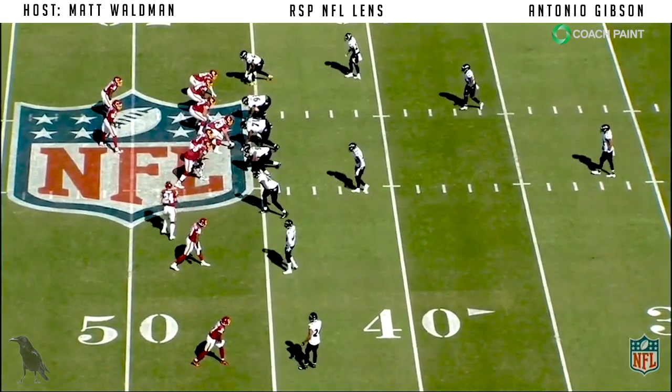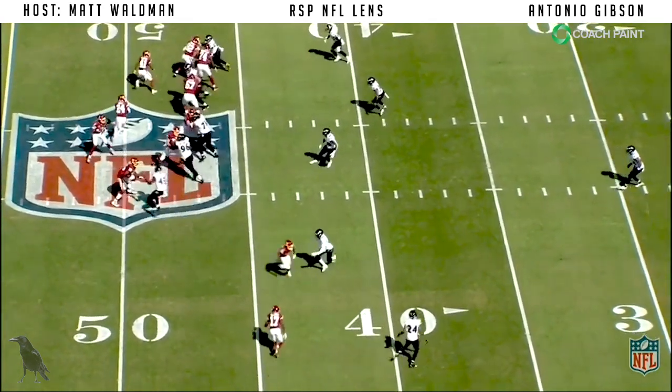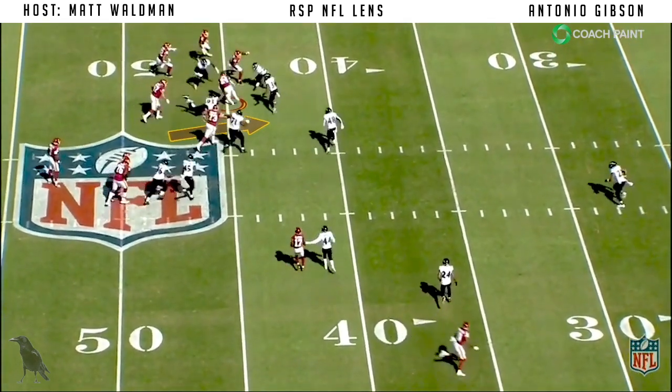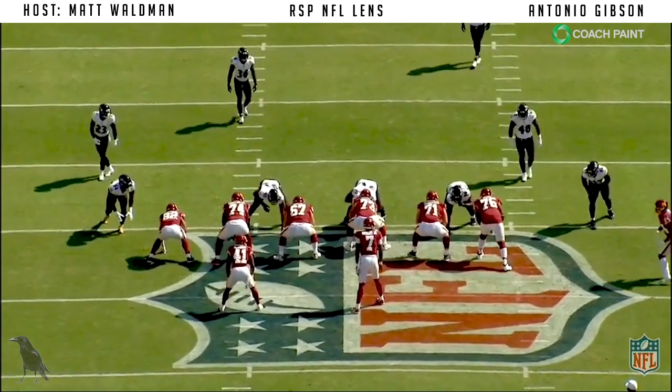The first thing he has to do is to learn the difference between being an open field runner and a between the tackles runner. And one of the most fundamental things is make that one cut and get downhill. You can see he veers into traffic on this play. We're going to look at it from the red zone view, and you'll see exactly what I'm talking about.